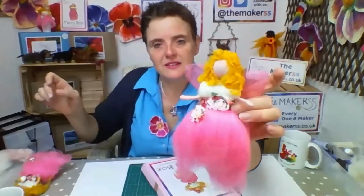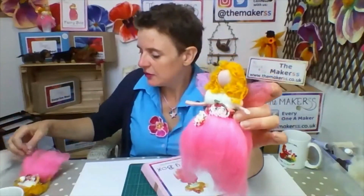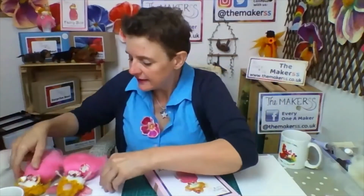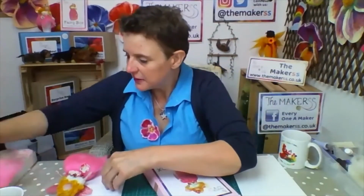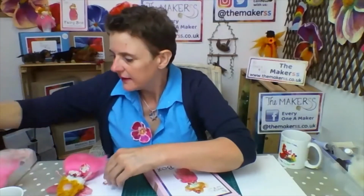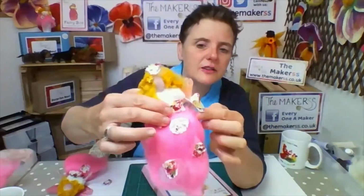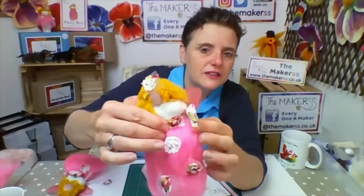This month, this is the Wild Rose Fairy. So she has got, no, she doesn't. Let's get the one next to it. In fact, maybe get this one. There. She has got a tiny little bird sitting on her hand there. I don't know if you can see it. Tiny little bird on her hand.